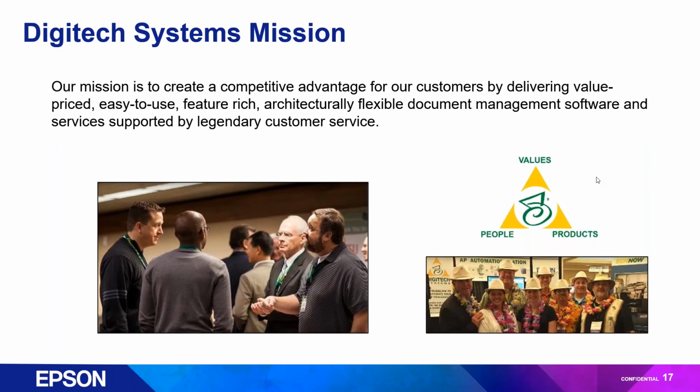I think it's important to go through our mission. Our mission is to create a competitive advantage for our customers by delivering value-priced, easy-to-use, feature-rich, and architecturally flexible document management software and services supported by legendary customer service. So let's take a look at our full enterprise suite.